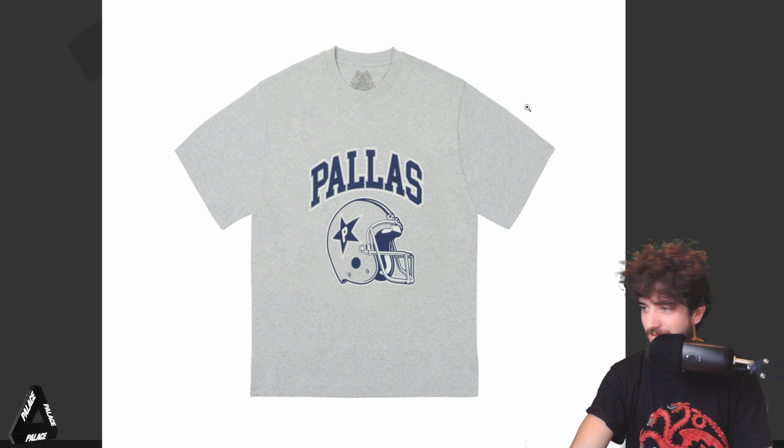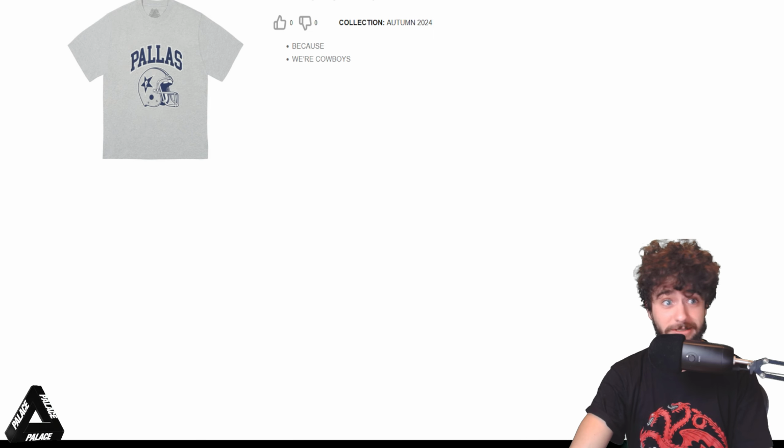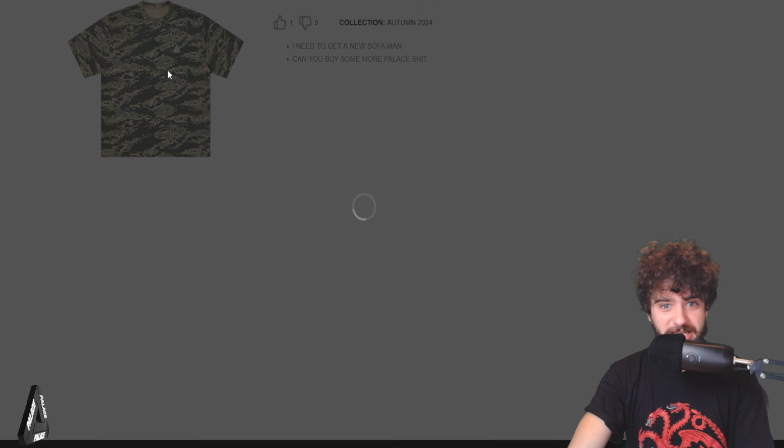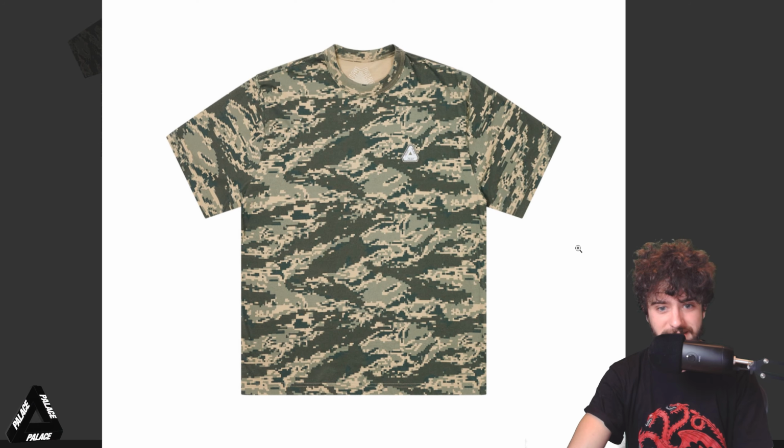I feel like, right? The Cowboys have gray jerseys, I think. At least sometimes. I don't know, dude. I do not watch American football. So Far t-shirt in Tiger Digi Camo. Look at that, boys. It's a digital camo Tiger shirt. Very simple, very cool. I like it.